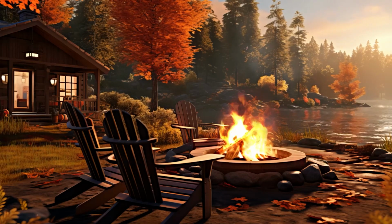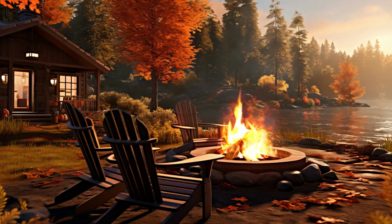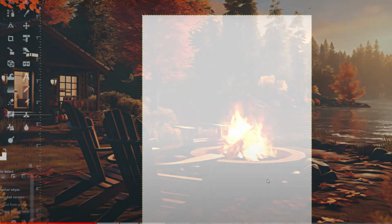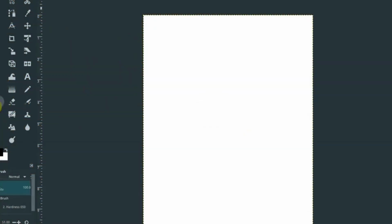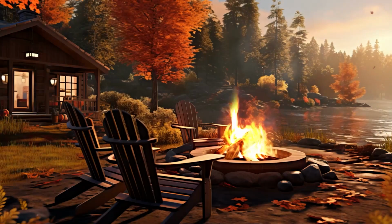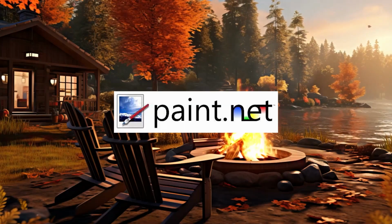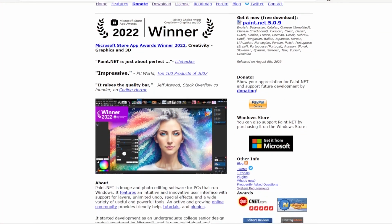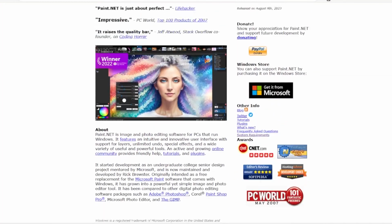I heard that a good alternative to Photoshop would be GIMP. It does have a high learning curve from what I heard, but I think the results you can achieve with it are worth the time you invest into learning to use it. Paint.net. This one only runs on Windows systems, I believe, but I'm not sure. You can check on the website.